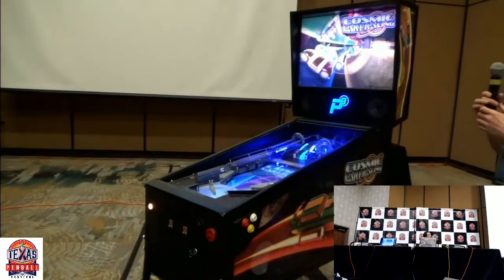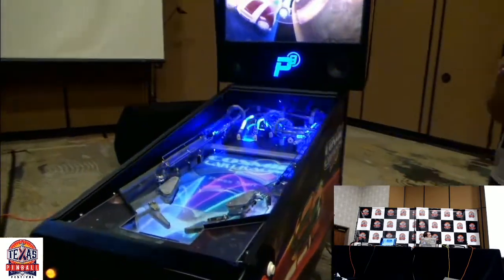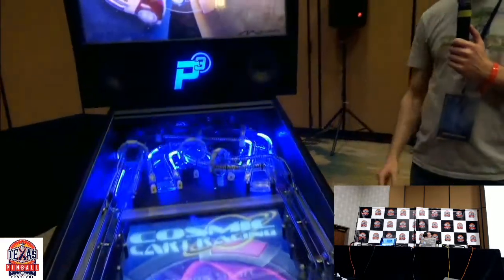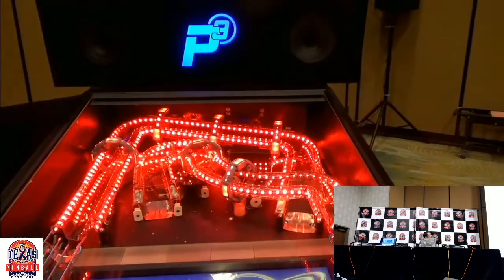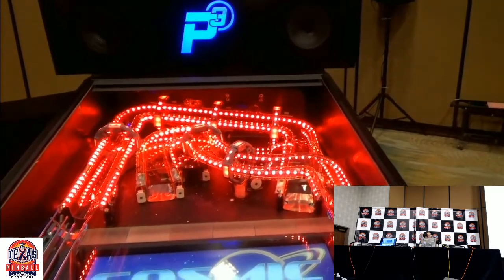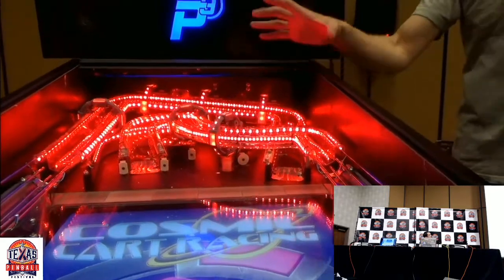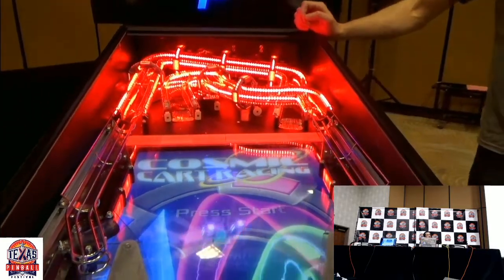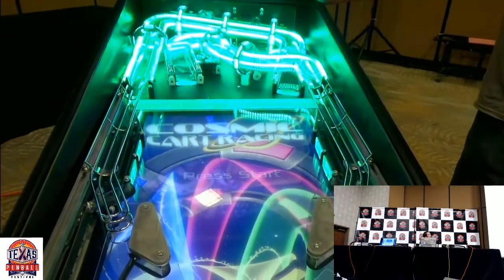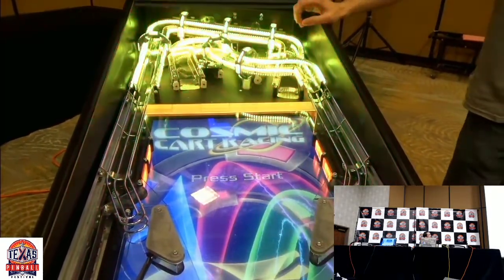All right, so Cosmic Kart Racing. BJ, if you want to get close, zoom in on the upper playfield maybe. So 800 individual RGB LEDs. RGB means they can be basically any color, 16 million colors. Each one's individually controllable, and as I was saying before, we can do lots of cool effects on the ramps and loops and things with those. The track mode is showing a miniature version of the race.